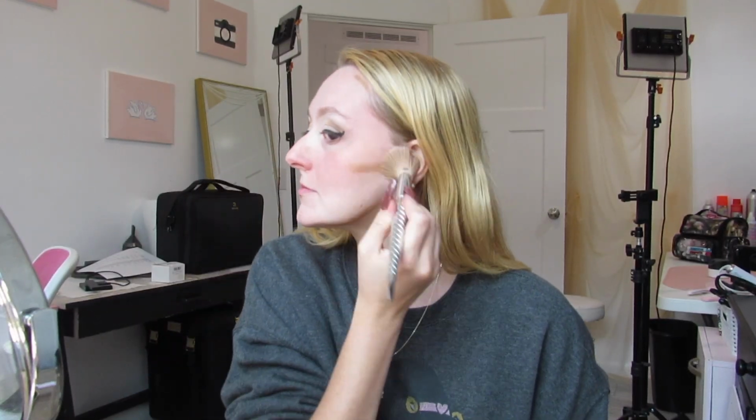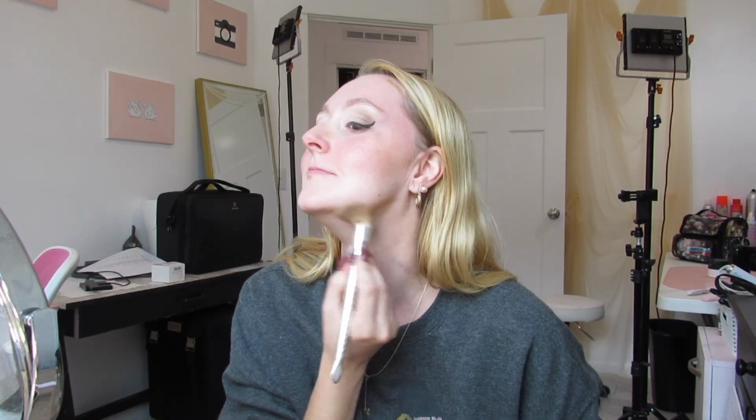Go in and buff them out. Now it's going to be a little more important to blend this out than your blush, because this is really for creating shadows on our face. So weird look under my eye.